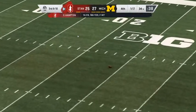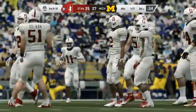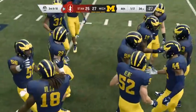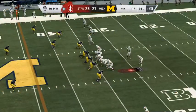Another throw on second down, and this one incomplete as well. So back-to-back incompletions, now 3rd and 10. And first things first, before you think about marching the ball down the field, you got to move the chains. You're exactly right. Got to get back into focus here. Get the first down. That's what's vital to them.